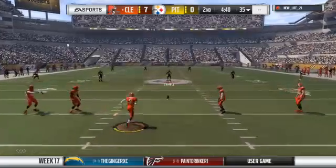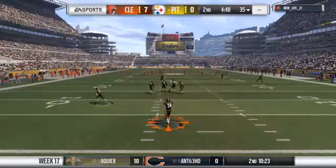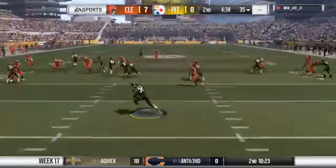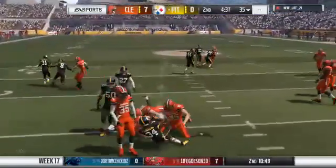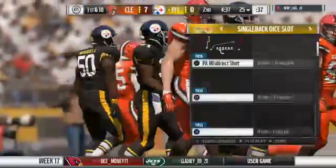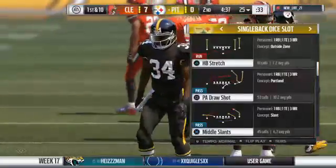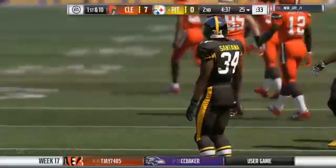The Browns kicking team out there now as they'll send this one away. This is taken at his 4. And not a bad return here. He gets it out to the 25-yard line. And the Steelers set to take the field. And a tight game after punting last time. See if they can get something going on this drive.